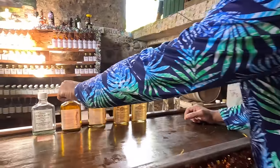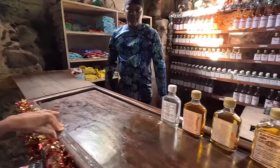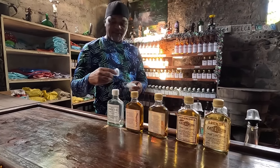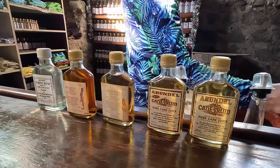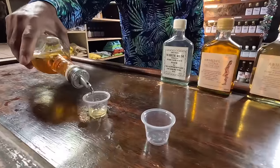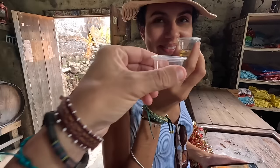Oh, okay. Now it's the best part. So remember, everything is local. We don't ship any of these rums to different countries. Once you love it, you have to come back here to Tortola. Oh, so you only sell it here? Only here. Okay, so we're going to start from the brown. We're going to finish with the white. This is a scotch taste for a rum punch. Very strong smell.